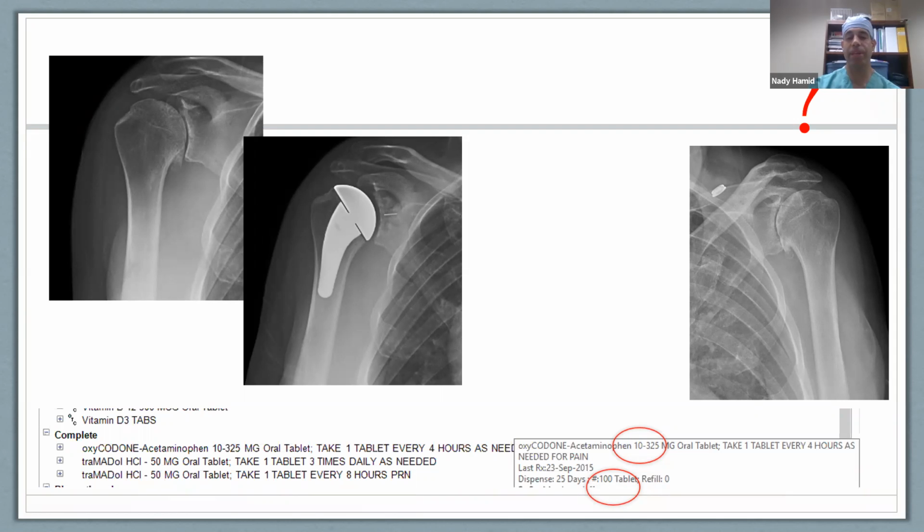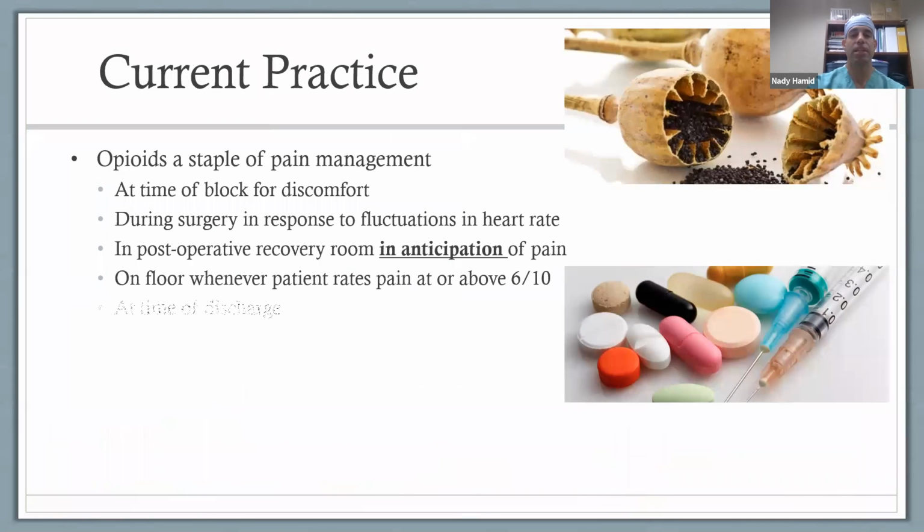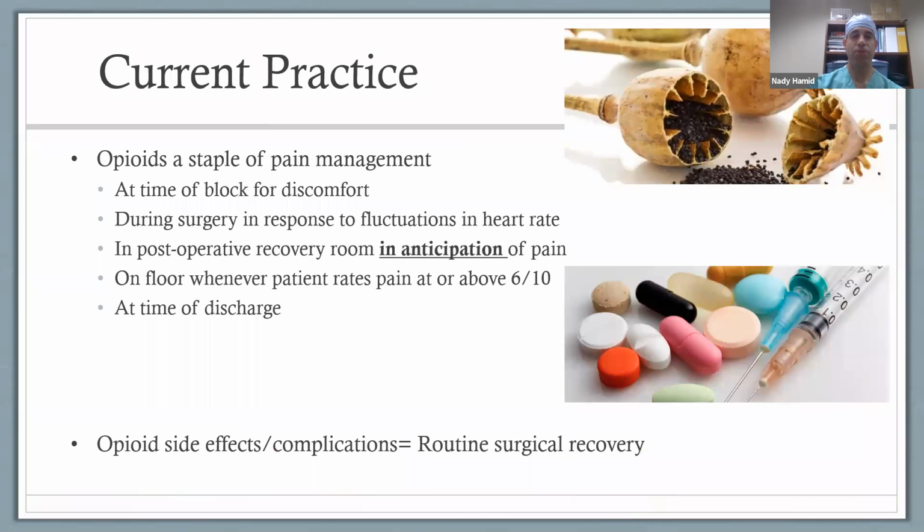But it really got me thinking a lot about him in particular. And I felt a significant sense of responsibility for what happened with him after his first surgery. And it really got me thinking about what are we doing with our practices, and what do we need opioids for? And if you look at it, in my practice, opioids were a staple of every step of the perioperative period.